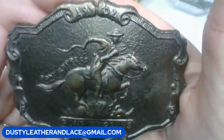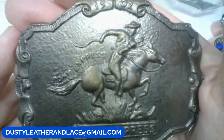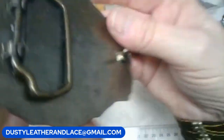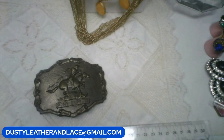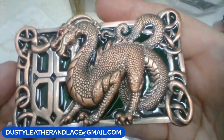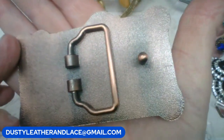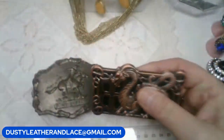Sometimes I think we'd do just as good with the Pony Express nowadays. My mail has been slow lately. And this one's going to be $14, Pony Express. And then I have another copper and enameled 4-screen colored dragon belt buckle, and this one is going to be $12, and let's just say dragon buckle.